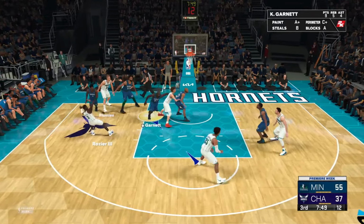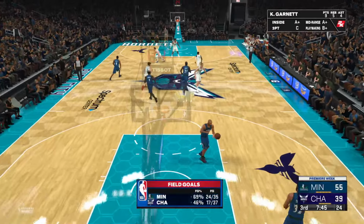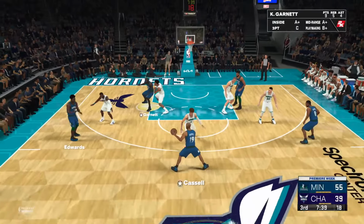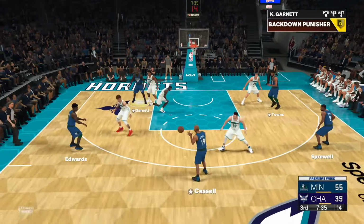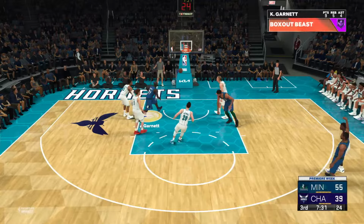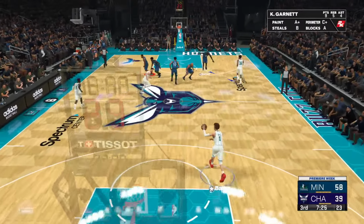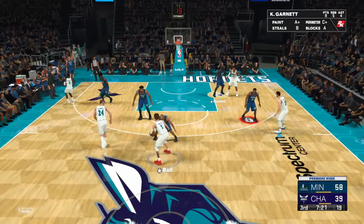Off the inbound. And it's in there. Rozier's got the first bucket of the third here for the Hornets. Minnesota leading by 16. Outside Edwards. Nice ball movement by Minnesota. Garnett kicks to Edwards. Pass to Sprewell. From deep. The shot's good. Cassell making the play. Sprewell's got 10. And how about Sprewell? They're dropping one from deep. Really like how he's starting to get a feel for that three-pointer.